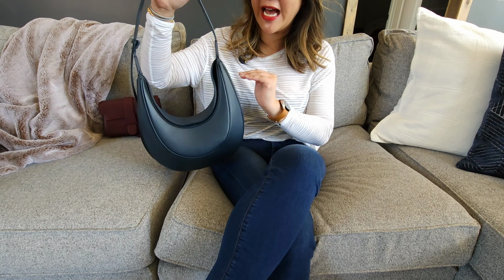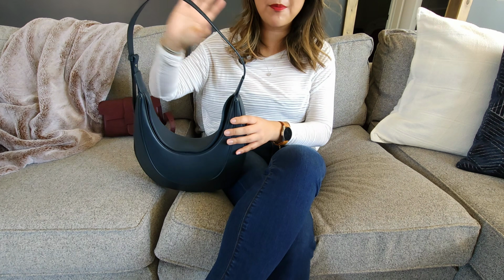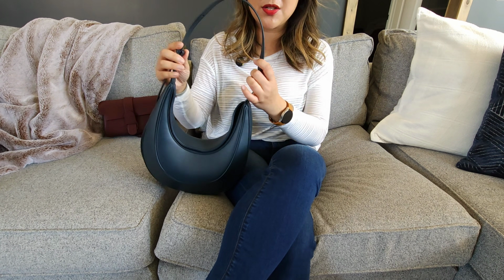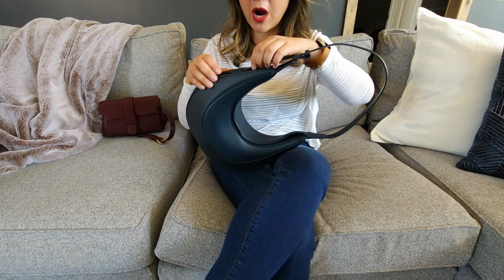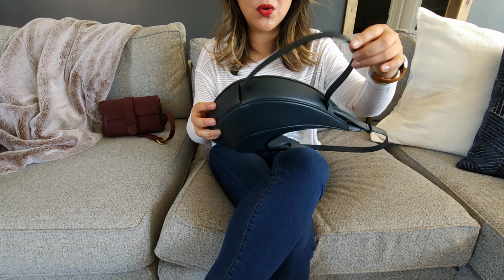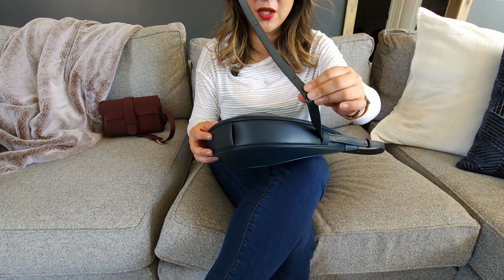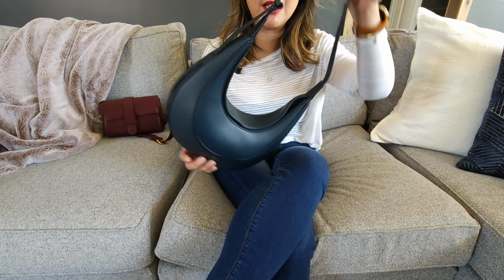And the reason why I deem this as a very functional bag is that the strap, it's all about the design. The strap, you can shoulder it. You can also turn this into a crossbody. What is the coolest part about this bag is that when you're not using this bag as a crossbody, you see how long the strap is? You can easily tuck it away, and it looks like a very seamless bag.